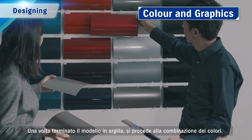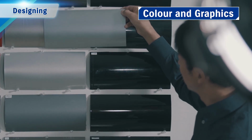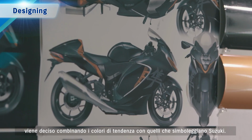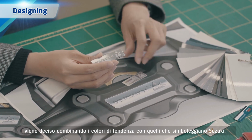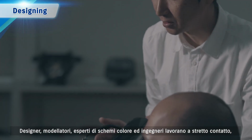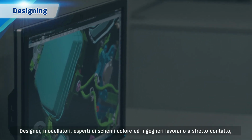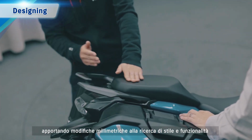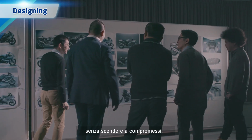Once the clay model is finished, its color scheme is decided. A color scheme to match the product concept is decided by combining colors that are in fashion with colors that symbolize Suzuki. The styling designer, clay modeler, color scheme designer, and engineer work together closely, making adjustments in millimeter increments in pursuit of stylishness and of functionality without making compromises.